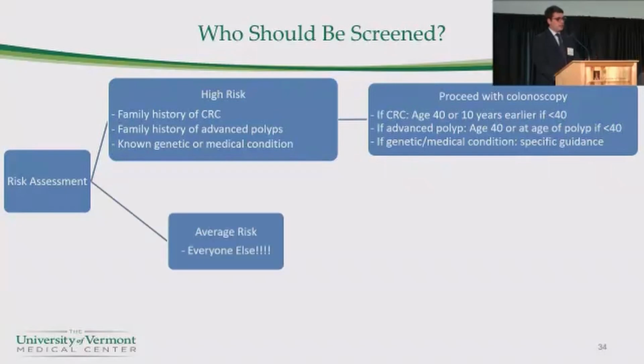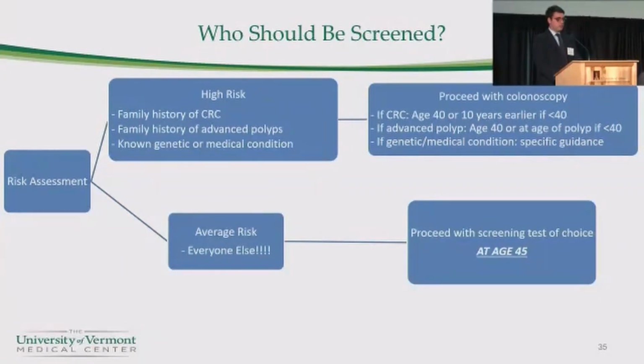Everyone else is average risk. There's no such thing as low risk for colon cancer. So just know that no one is low risk, and the new guidelines here would suggest starting at the age of 45 with colon cancer screening. Now, what's important to know is for high-risk patients, the only recommended screening test is colonoscopy, whereas for average-risk patients, you can use any of those approved tests mentioned before.